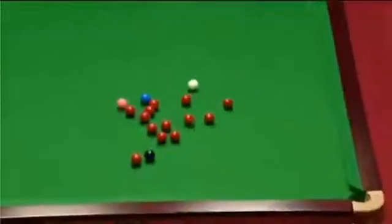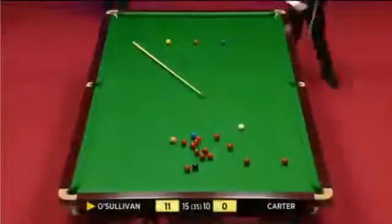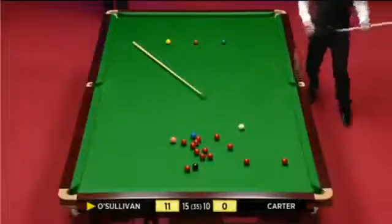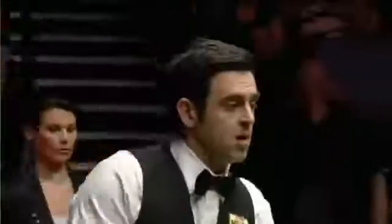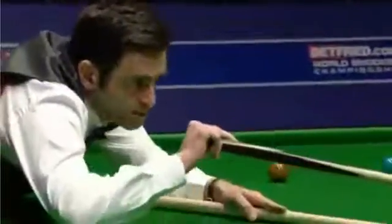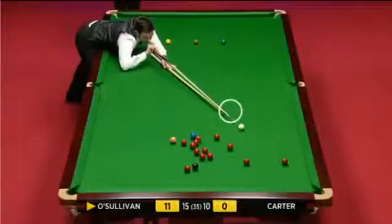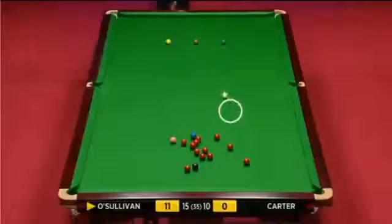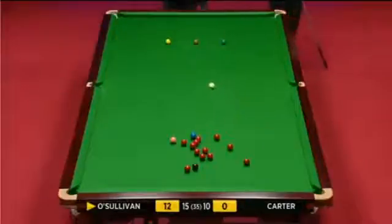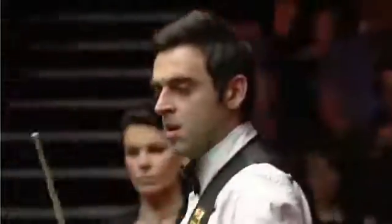Now just watch the pink. The pink was released there. And he can screw back and get on that pink. Just a matter of judging the screw back. Anywhere near the circle there, just where the rest head is. It's just gone a little bit further than he intended. Yeah, still not too bad though.